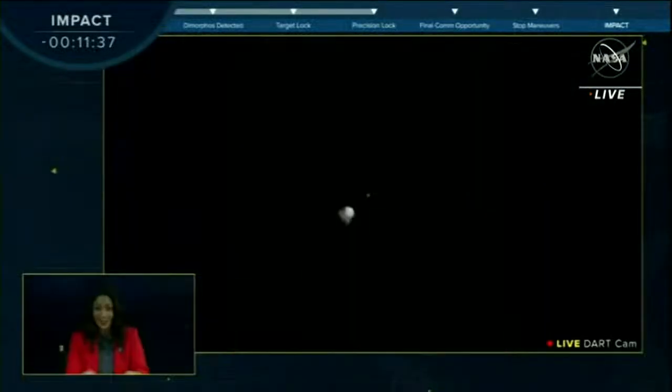All right. After a 10-month, 470 million mile journey, DART is just minutes away from making history. A truly global effort. This mission has brought together people from around the world, united under one goal: to find a way to protect humanity from a hazardous asteroid if one were ever discovered.